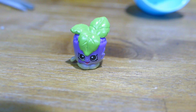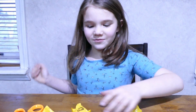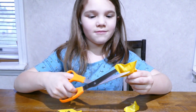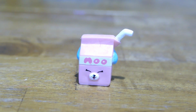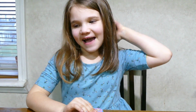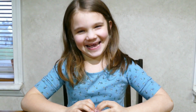I got another minty, but in a different color. Now I have two minties right now. I'll have a lot of minties at the end, probably, if I keep getting duplicates. Oh, this one is not mint. Ow! This one is not minty. So this is the cute pink milk. It's so cute and it's my style. It's not Easter though. So none of the Shopkins out of the Easter eggs were actually Easter Shopkins because we already have these and we're scammed.